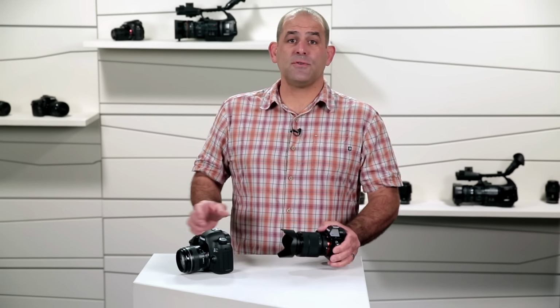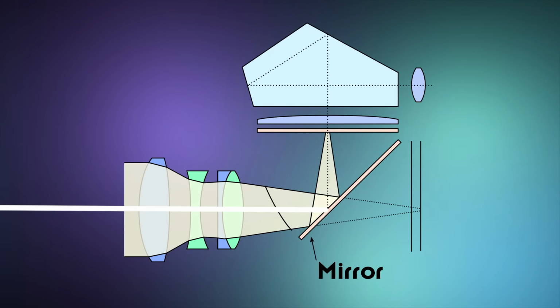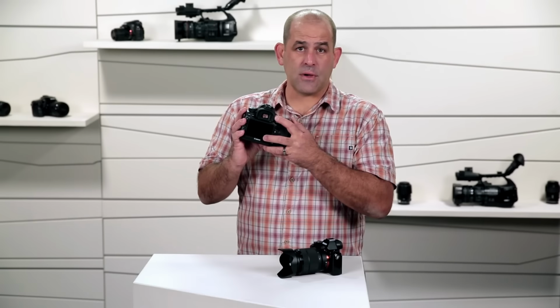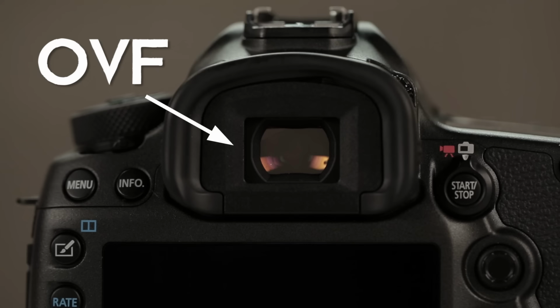Now, in an old school DSLR, after the light passes through the lens, it hits a mirror inside the camera that bounces the light through a prism and into the viewfinder you use to frame the shot and focus. Now, in many modern cameras, only part of that light goes through the OVF, or optical viewfinder, while part of it hits a separate autofocus sensor.